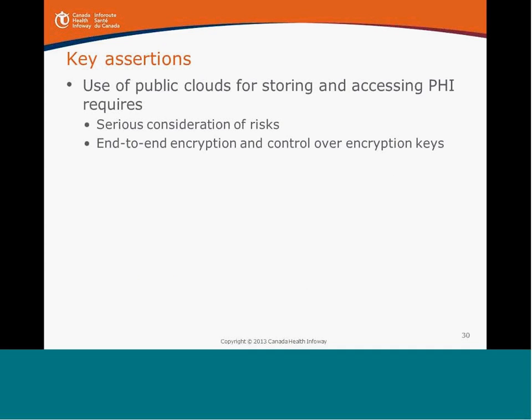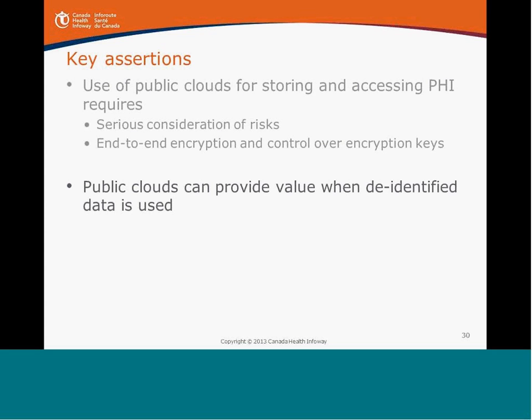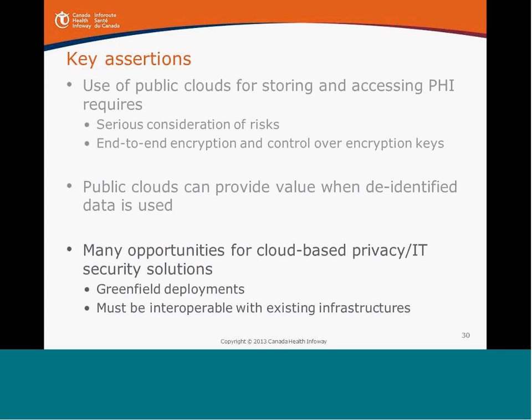I believe that the use of public clouds for storing and accessing personal health information requires serious consideration of the risks associated with that capability, but there are solutions. An example would be end-to-end encryption, where data is encrypted from the mobile device to the hard drive where that data is stored, wherever that may be. It would entail that data would be decrypted only when needed and accessed by an authorized user, which means you would have control over the encryption keys. And public clouds can provide value when de-identified data is used.